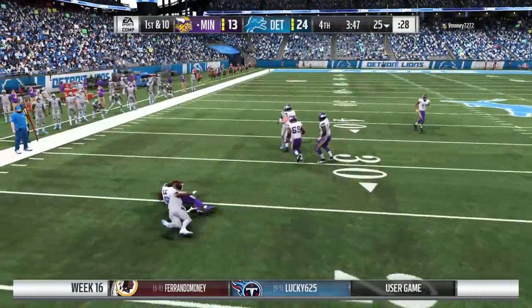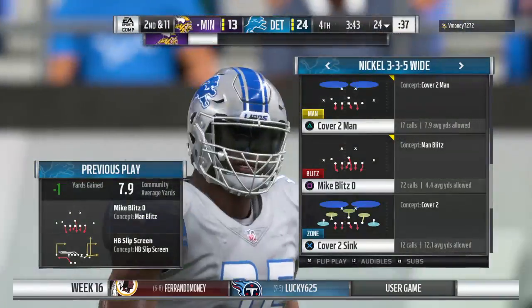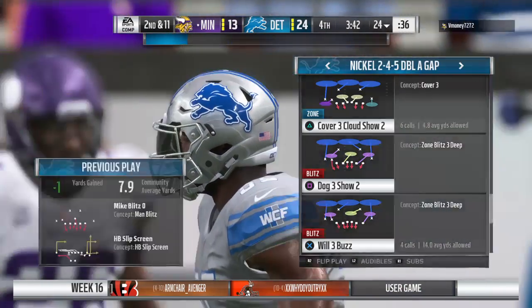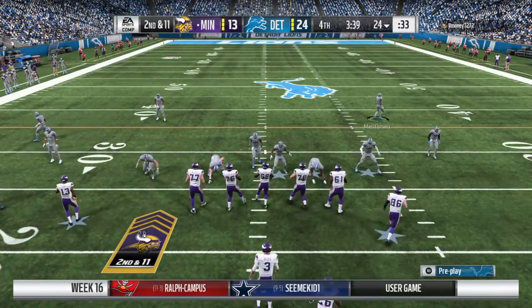Here's Rosen to throw. They set up the screen to Ajayi. And he will lose yardage and be backed up to the 24. It's a loss of a yard there, and now 2nd down. That pass play wound up for negative yardage, so here's 2nd and 11.